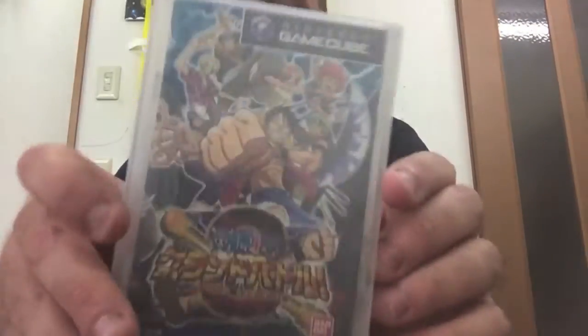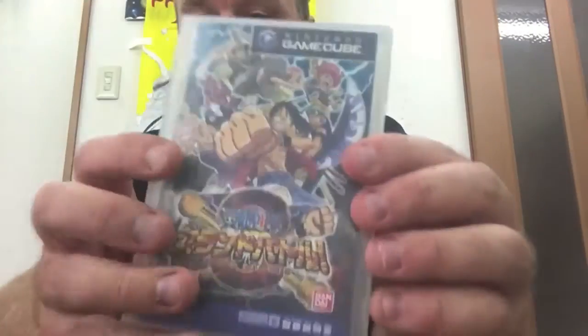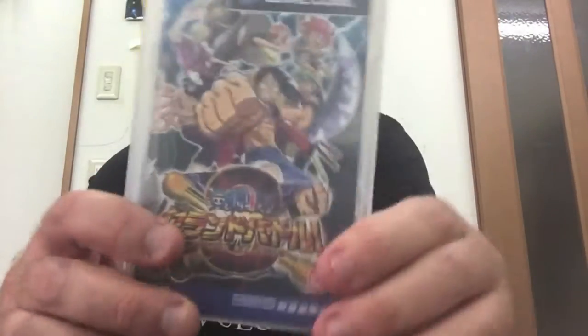So we picked this up. I don't even remember where, but it was the same day. It's a GameCube One Piece. It has everything inside of it. I haven't played it yet. I think it's just a fighting game. Most Japanese GameCube games are just fighting game after fighting game after fighting game.